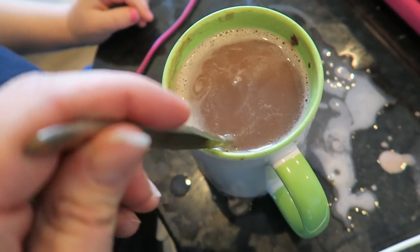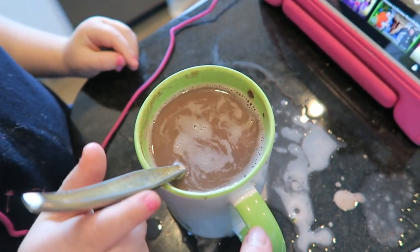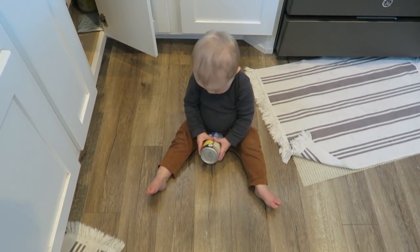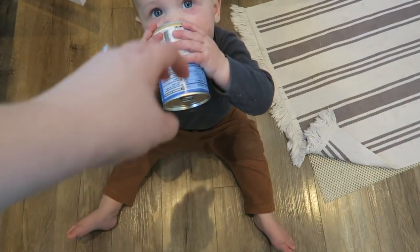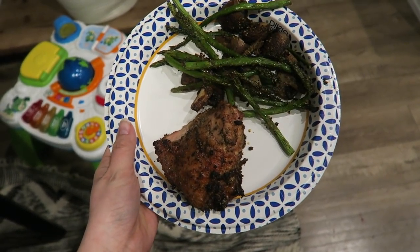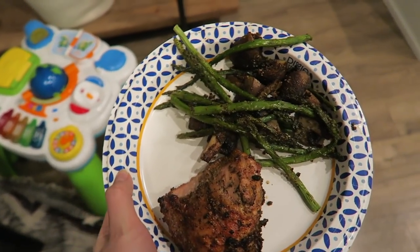And because I was having something, Kaya wanted something, so she gets hot chocolate. And Riker, I forgot to show, but Riker just had a half a banana as well. He has had all of his milk today, up through 3 o'clock. I'd say he's probably had like 4 bottles worth, and he loves to get into this cupboard. No, no, puppy.